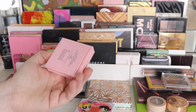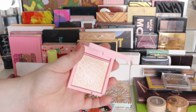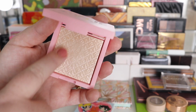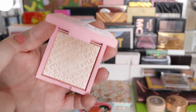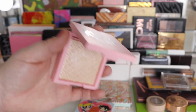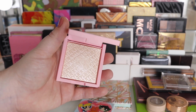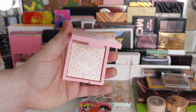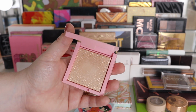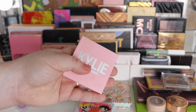Then we have the Kylie highlighter in Ice Me Out. I use this a lot. It doesn't really look that much, but I'm withering away at the embossing, and I really like this highlighter. I think I'm fair skinned, but I like a warm highlighter. Even though this is called Ice Me Out, it's got a warm iciness to it, and that's what I like about it. See how that shift is there? So it still looks icy on the skin, but it's more of a yellow tone, and I really, really like that.